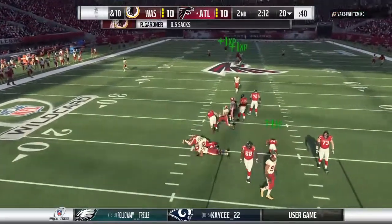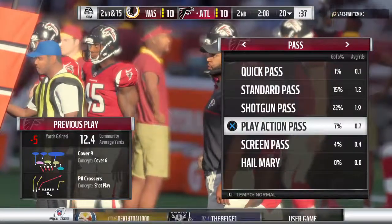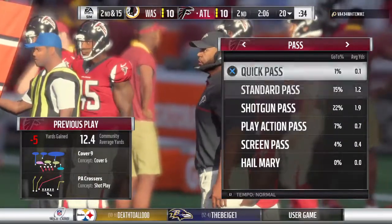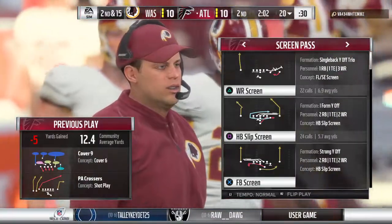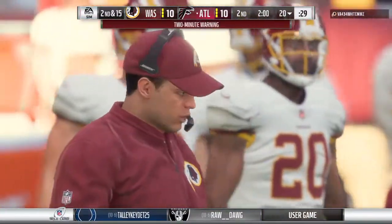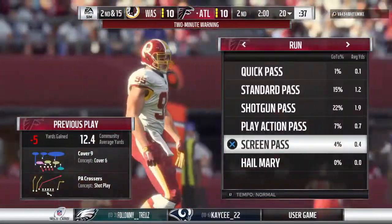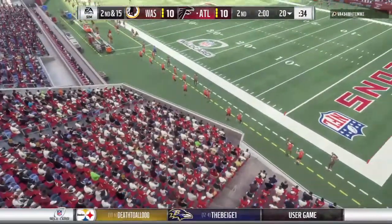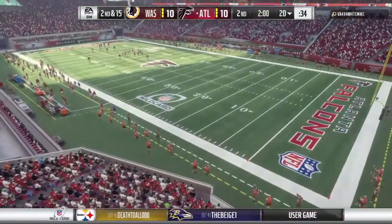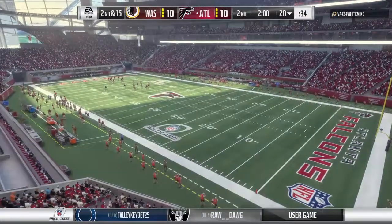He can't avoid the pressure. Redskins get there. Two minutes to play in a tightly contested first half. Back with more NFC playoff action after this.